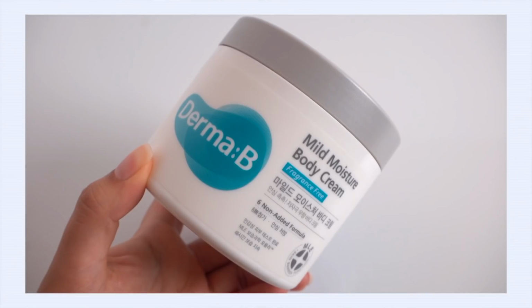And another moisturizer that I really like for my body is the Derma B Mild Moisture Body Cream. Now, Derma B is a Korean brand. Their parent company is called Neopharm, and they have other brands like Adopalm, that's where the mix-up came from, Real Barrier, and Zeroid. And I found a Neopharm official selling on Amazon. So I was like, yes, I love this. And Derma B is something I've wanted to try for a while. So I really enjoy this.